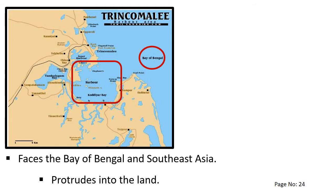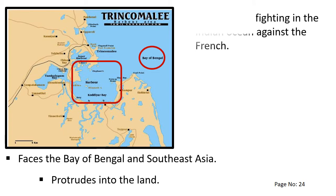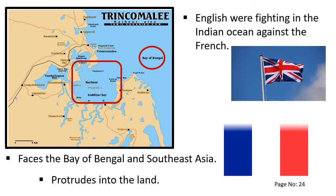Next, at that time the English were fighting with the French in the Indian Ocean. So Trincomalee harbour was strategically important in their naval battles. The English were fighting in the Indian Ocean against the French at that time, so Trincomalee harbour was important for their naval battles.